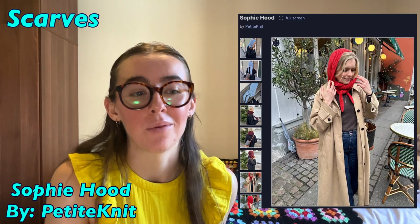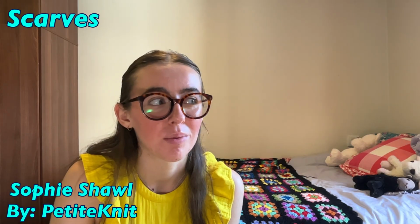I did just knit one of these, so that is one scarf that I'm definitely going to be finishing. Also want to just knit a Sophie shawl. My mom has one in a yellowy tweed and I love it so much. So definitely want to make one of those as well. It's a really fun shape. Again, very classic, but has some interest because of the shape.